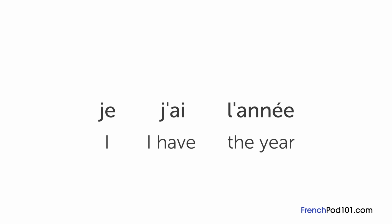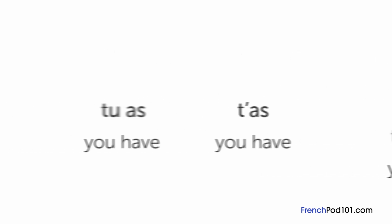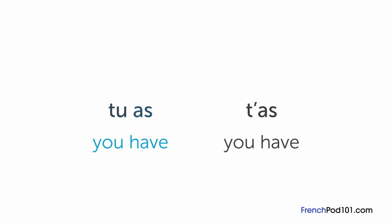It goes beyond dropping the E of je in front of vowels such as j'ai, which is I have, or l'année, which is the year. Among the most common spoken abbreviations is t'es for tu es, which means you are. So instead of tu es jolie for you're cute, you hear t'es jolie. Similarly, tu as, you have, is often shortened to t'as.